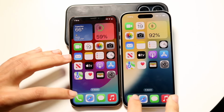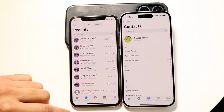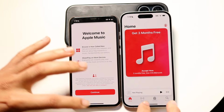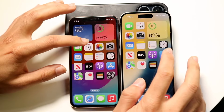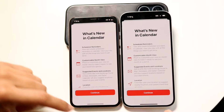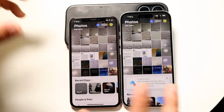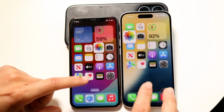Let's go and get into phone calls, 3, 2, 1. Okay, nothing super crazy there. Music, 3, 2, 1. Okay, two different pop-ups there. Let's go and get into calendar, 3, 2, 1. Okay, two different pop-ups. Photos, 3, 2, 1. Okay, a little bit of a difference there. The iPhone 16 definitely faster.